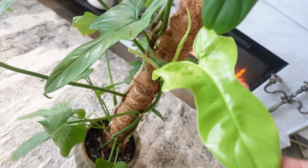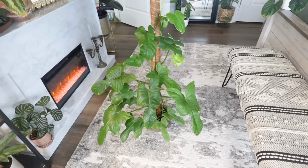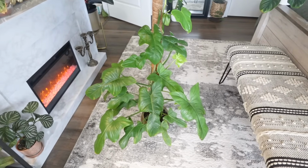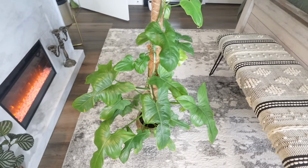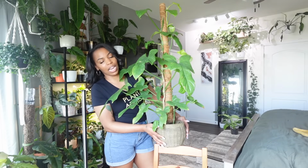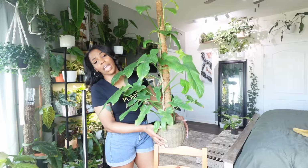It's kind of hard to tell right now, but when they're first emerging, they are very bright. I also really love the shape of the leaves and how easy this is to care for. Even though it does get really big, it's really not that fussy about anything, humidity or even soil type. Like I have this in the most plain Jane soil and it hasn't fussed over it. And they also propagate really easily.